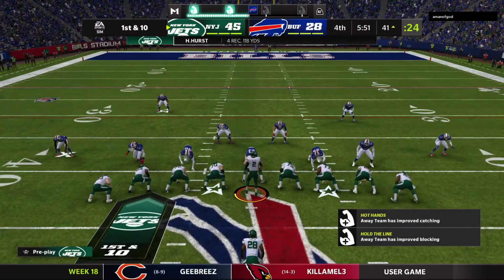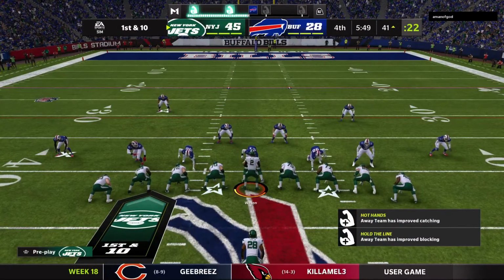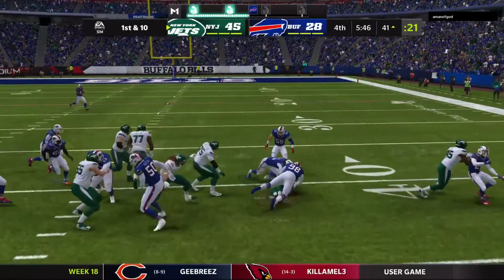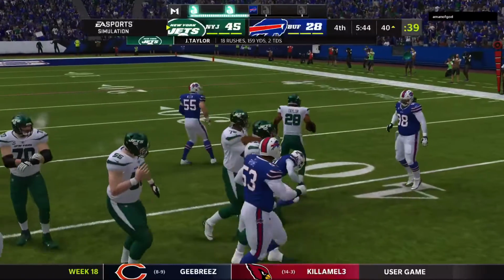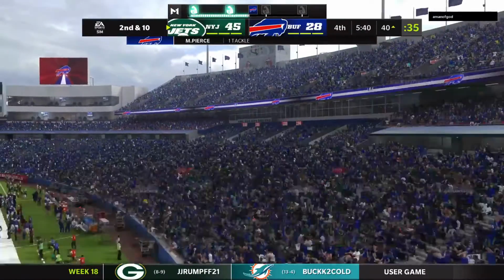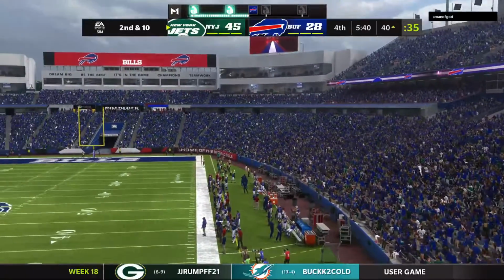So 1st and 10 now in Buffalo territory at the 41. A give for Taylor running right side. And for one of the few times here today, this run's not going to go anywhere. No gain on the play there. 2nd down.